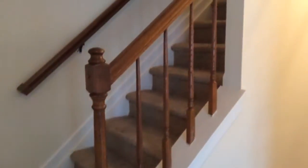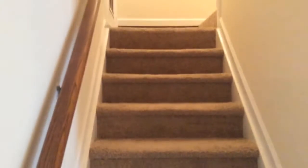All right. Gonna walk back down this hallway towards the entrance. This is right here where we enter from. Take this right up the stairs. There's the handrails. We'll walk up the stairs. That's where we came from right there. You're in the hallway now upstairs.